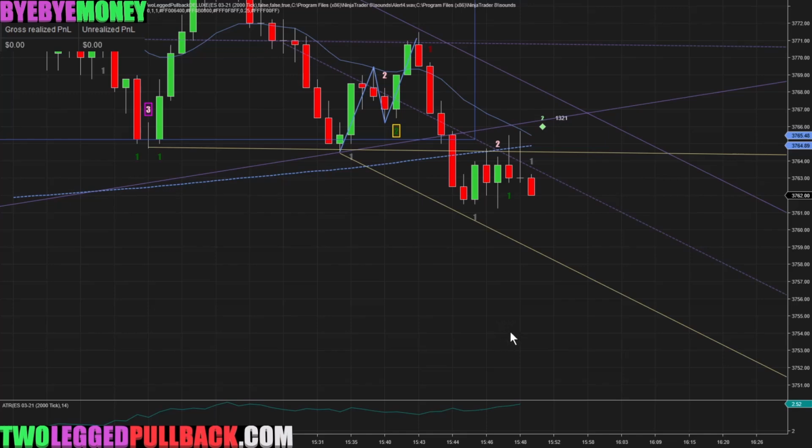Still have a chance to make a two-legged pullback, but is it possible? We have a two-legged pullback here now. A, B, C, potential two-legged pullback. If this breaks a previous pivot low, which is right here, then the count resets and we won't have our two-legged pullback anymore. But if it stays above this pivot low and creates a swing high here, or a bull swing, then we have a two-legged pullback waiting for us.